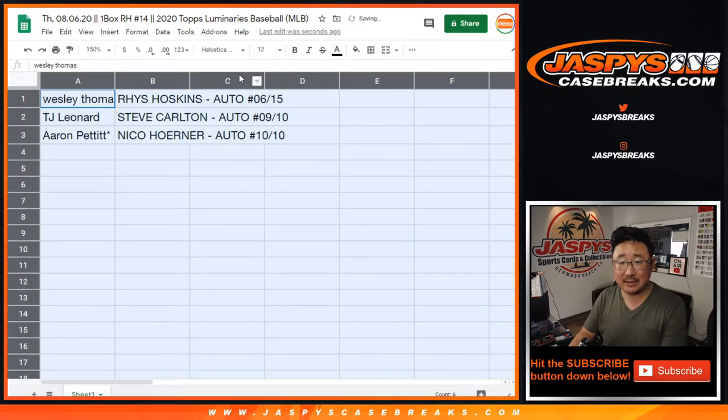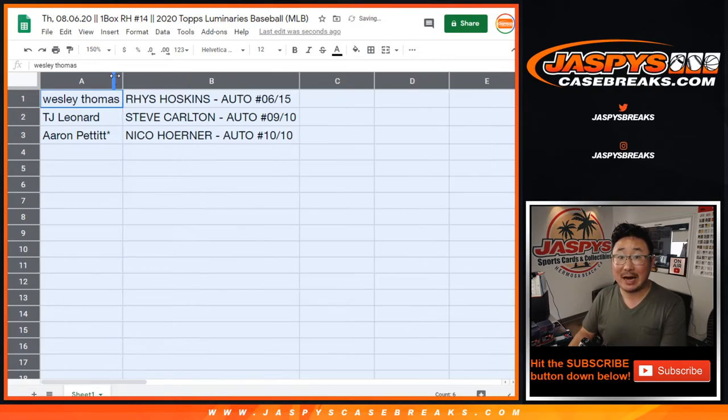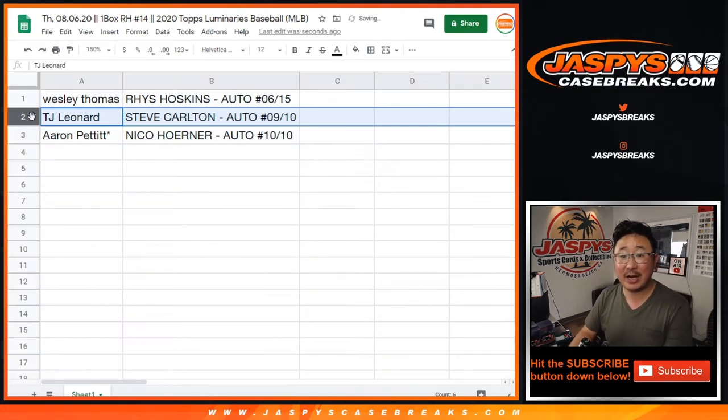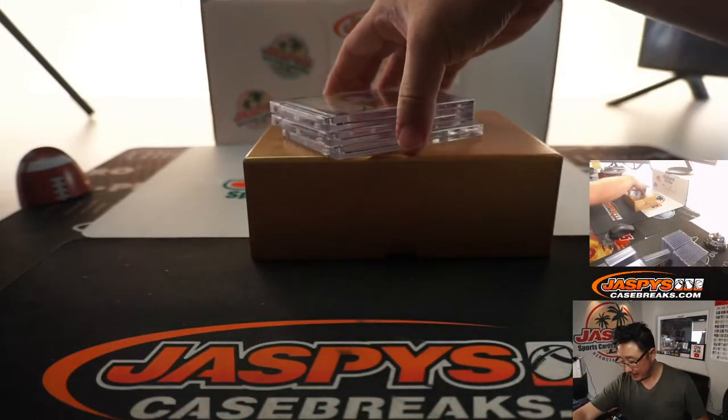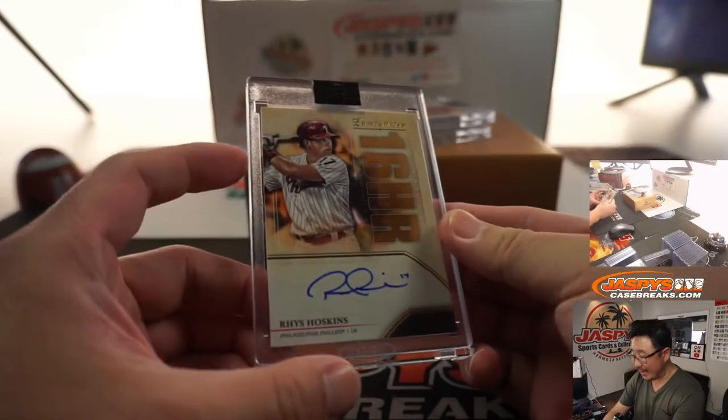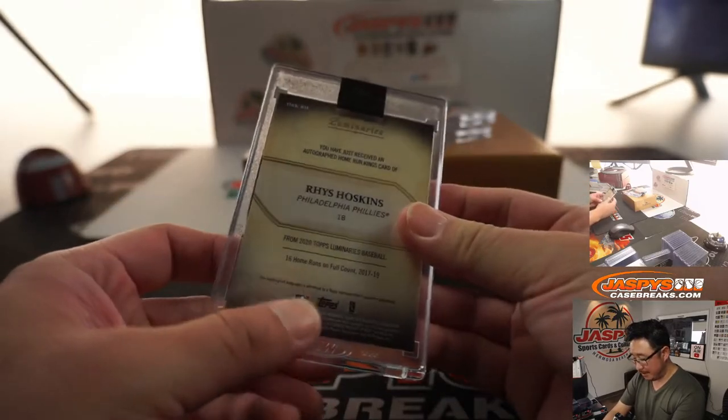Wes, Thomas, you have the Rhys Hoskins autograph, 6 out of 15. TJ Leonard with the Steve Carlton Hall of Famer auto, 9 out of 10. And Aaron Pettit with the rookie auto, Nico Hoerner auto, 10 out of 10. And there you go, ladies and gentlemen. Another nice 3 boxes in the books.